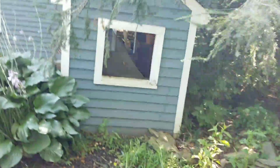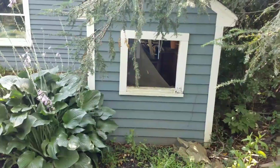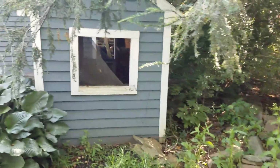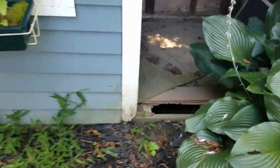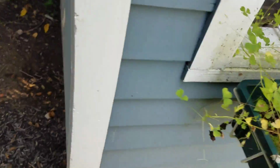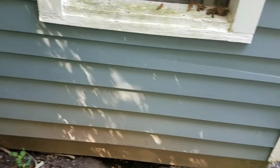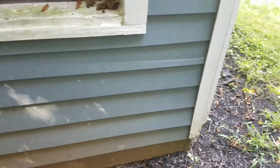So I put up these traps for the groundhog. Groundhogs are infiltrating this. Just a little shed here, this little garden storage thing. And they're digging underneath, chewing holes and living underneath this structure here. And then digging the tunnel, living in here. Before this it looked fine, looked like it was flush with the ground, but now you got this big tunnel.